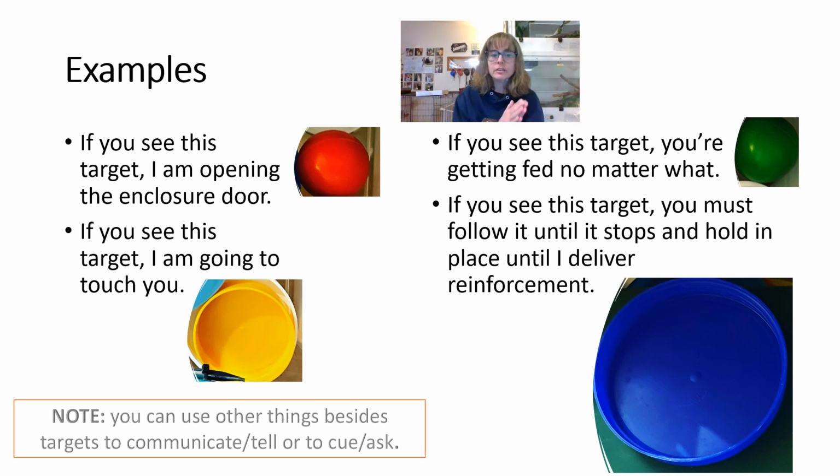All right, I want to make a note that you can use other things besides targets to communicate and tell your snake something, or to cue them to do something. It does not have to be a training target, but I utilize these a lot. For example, I could use a flashlight to tell my snake, I'm here, I'm opening the door. I could use a noise to tell my snake the same. But if they're looking out, which many of my species are, I find these visual targets work well.